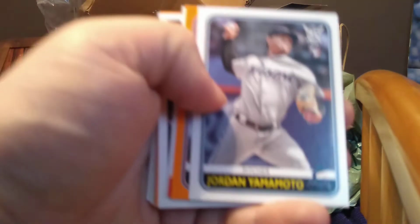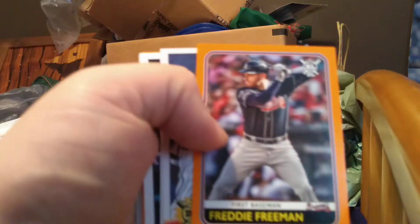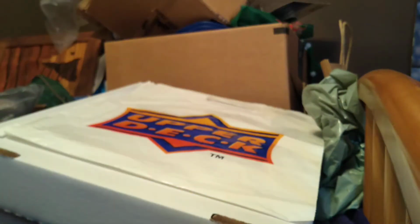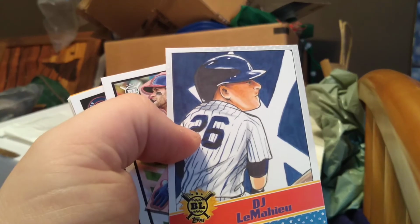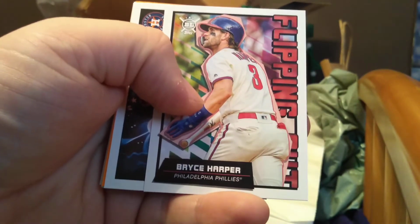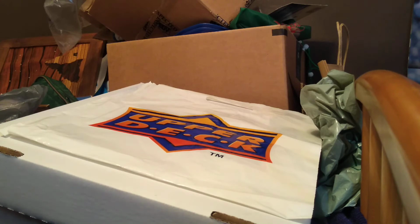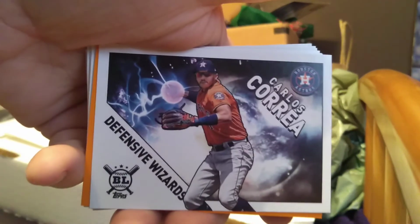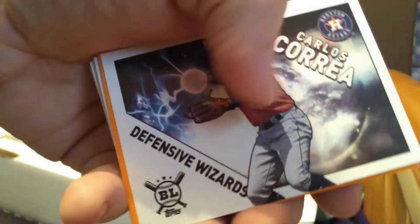Ooh, Jordan Yamamoto rookie card. One of the few bright spots for the Marlins. We got Freddie Freeman, orange. DJ LeMahieu, caricature card. That's fun. Flipping out, Bryce Harper. Not really flipping anything in that picture, though. People are going to love this one. Carlos Correa. Banging on the trash can, as some people might like to say.